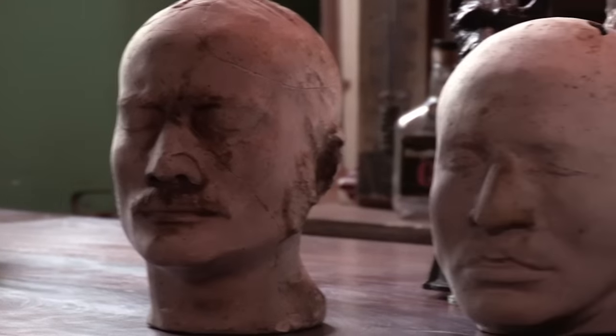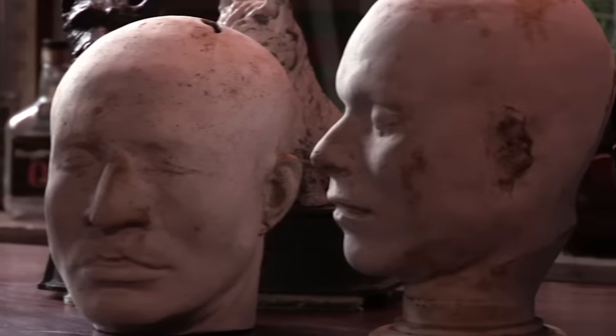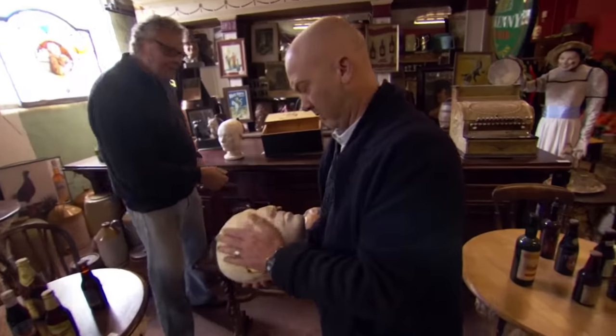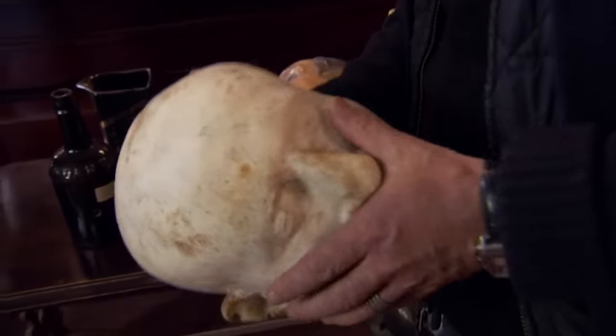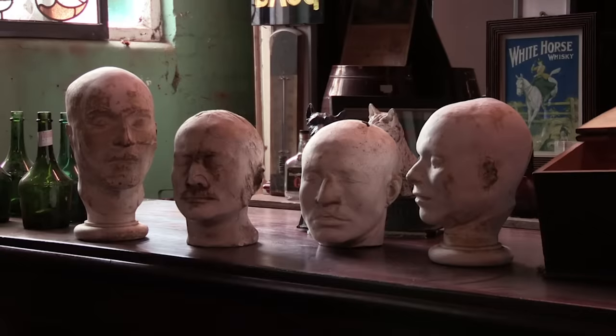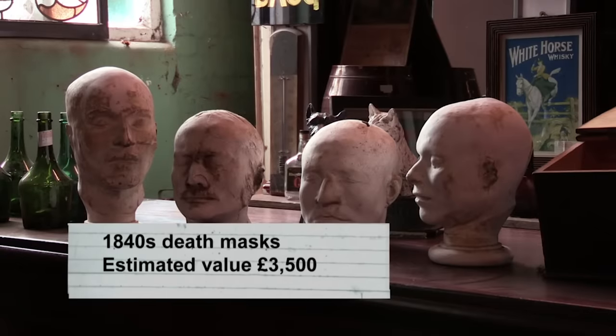England's most prominent phrenologist, James Deville, cast these four masks in the mid-1800s from prisoners' heads after they'd been executed. Known as death masks, they're part of a rare 300-piece collection now lost. Sold as a package, they're worth around £3,500.